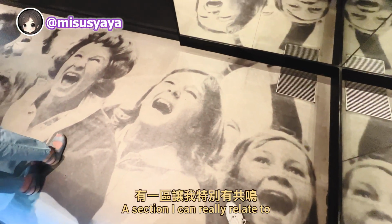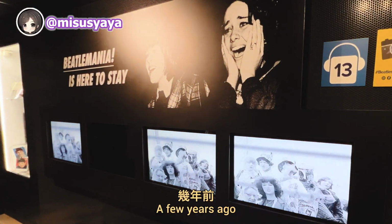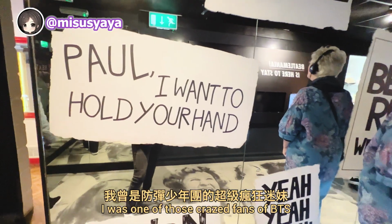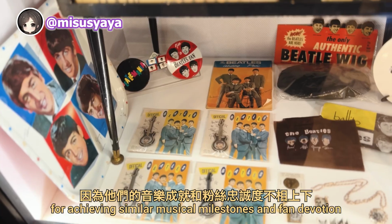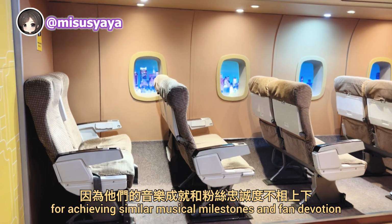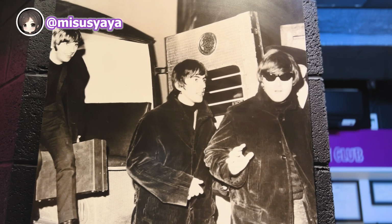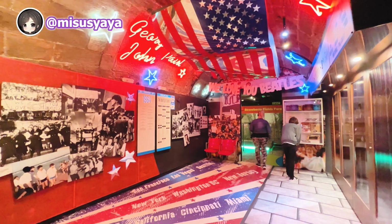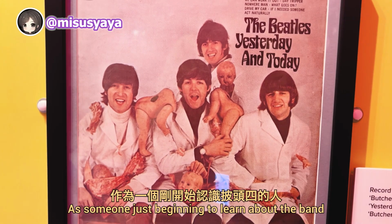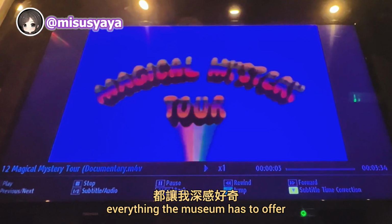A section I can really relate to is the room showcasing Beatlemania. A few years ago, I was one of those crazed fans of BTS, who are often compared to the Beatles for achieving similar musical milestones and fan devotion. As someone just beginning to learn about the band, I'm genuinely intrigued by everything the museum has to offer.